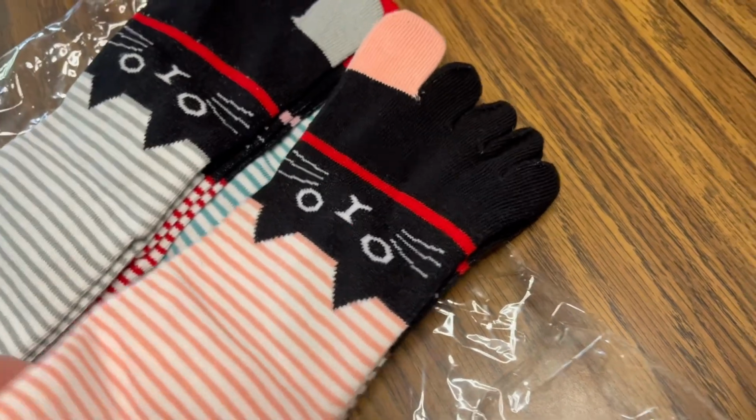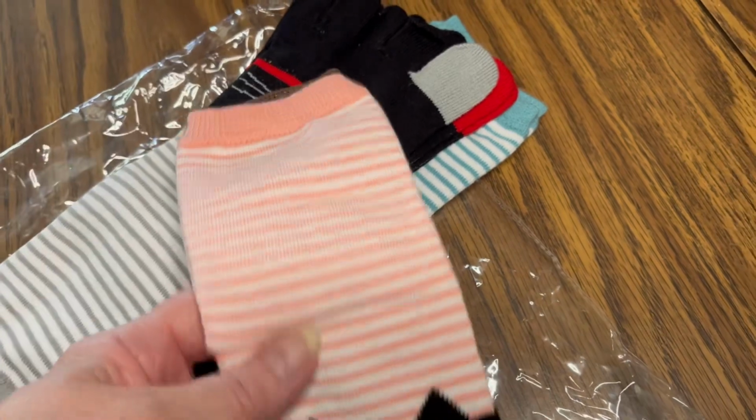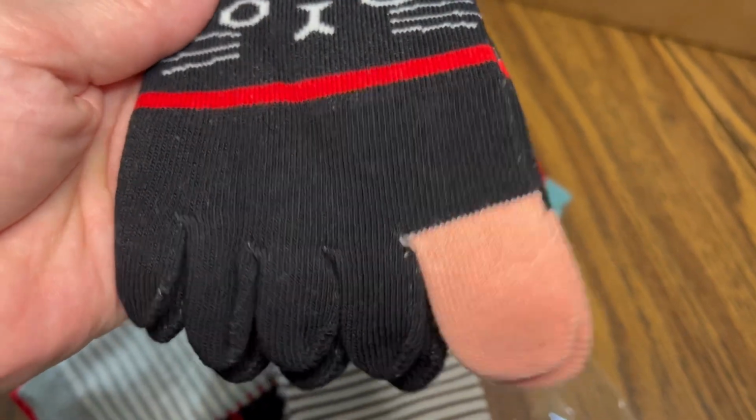lights. So the company reached out to me. It's 5 pairs of socks at the Amazon store for $18.99. As you can see, I chose the striped design with the black kitty.